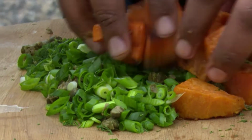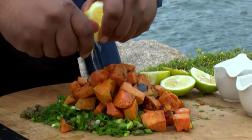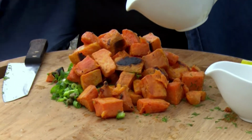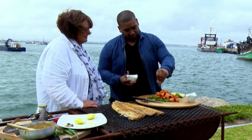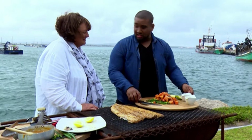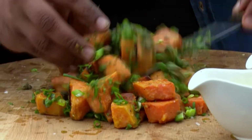I'm going to add some of this orange sweet potato that I just roasted in the oven. Delicious squeeze of lemon, just to bring out all the flavors of those other ingredients. Of course, a drizzle of extra virgin olive oil. And then a finishing of some salt and pepper. And that is our sweet potato salad done. So all I'm going to do is serve it on the board. Just mix it all together, just like that.